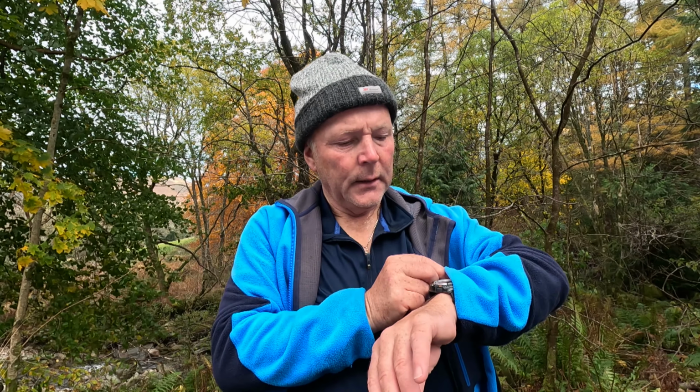Folks, that's us back at the car, safe and sound. Just a little under 6 hours. I don't know if that was good or whatever. Anyway, wasn't a race. It's good to get out there and try a bit of rehab on this Achilles tendon after 2 weeks of lying on beaches in Portugal. I think I might have hammered it a bit much, but it's feeling a bit inflamed.